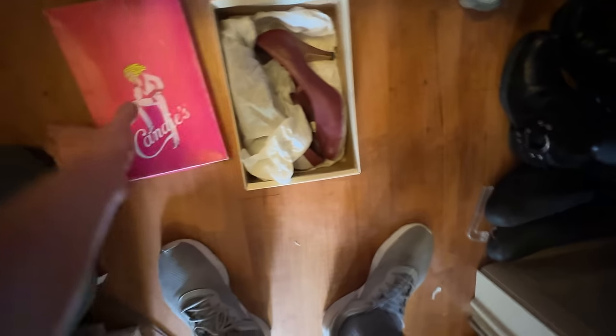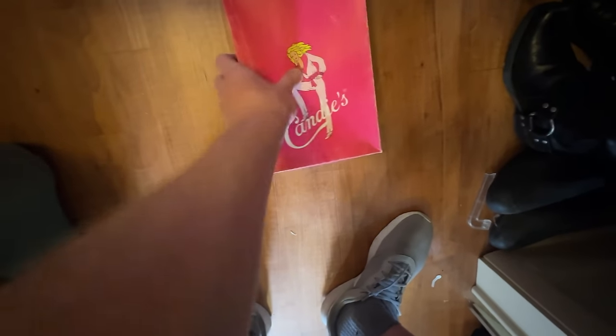I'm going to pass on these for that reason. They're all pretty much like this. They're all scuffed up and stuff. Cool to see, but not for me.